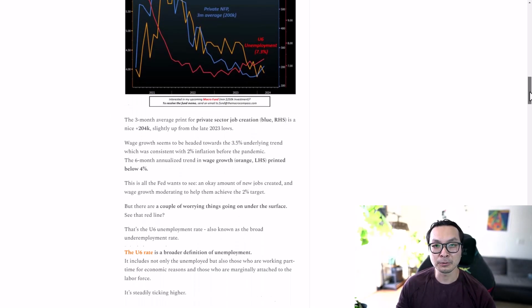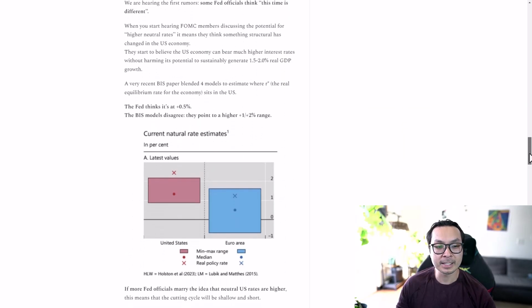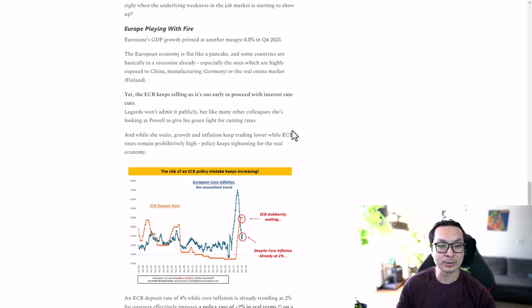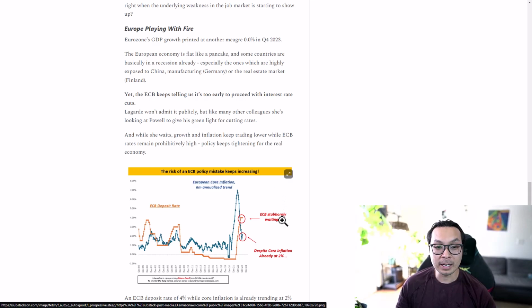The first major risk he goes into explaining is that the ECB is kind of playing with fire right now. The ECB is just not cutting rates yet, and even though inflation's already at 2%, they're still waiting to see how it goes. This is kind of dangerous because this is how the start of recessions happen, when monetary policy is way too tight. That just causes banking crises or just a lot of financial crises to happen.